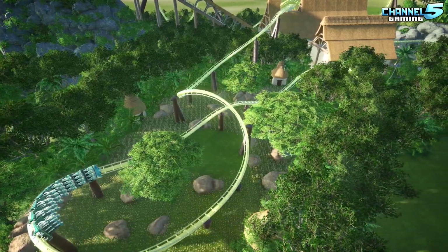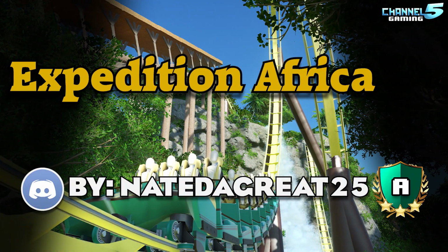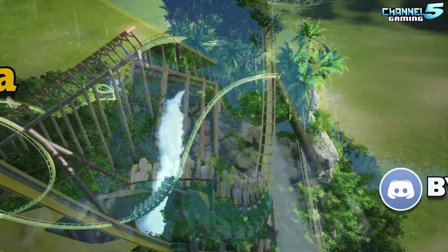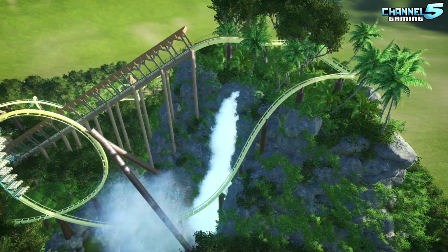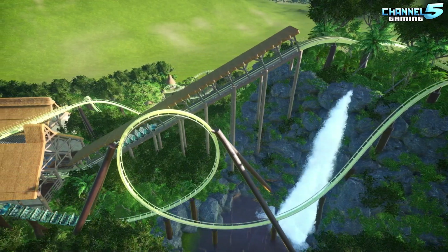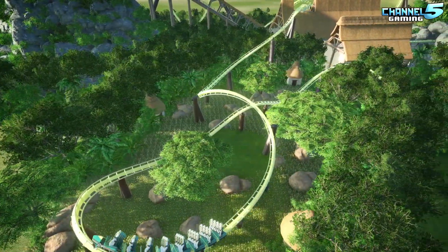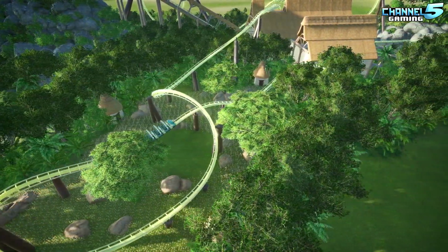Now, let's get this spotlight underway. First up, we have Expedition Africa, submitted by one of our Discord advanced builders, Nate the Great, and they say, "Hi Johnny, this is my first attempt at a blueprint with 4,000 pieces, and I ended up going over and reaching almost 8,000. The coaster Expedition Africa is a realistic B&M stand-up coaster with 5 inversions.